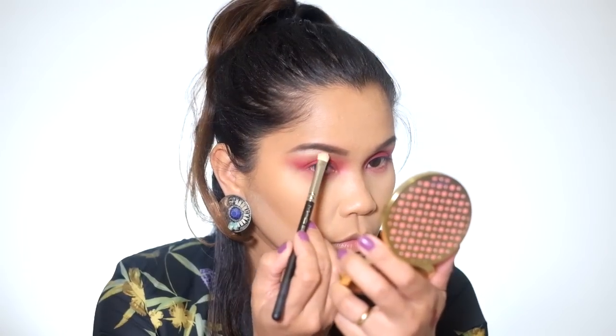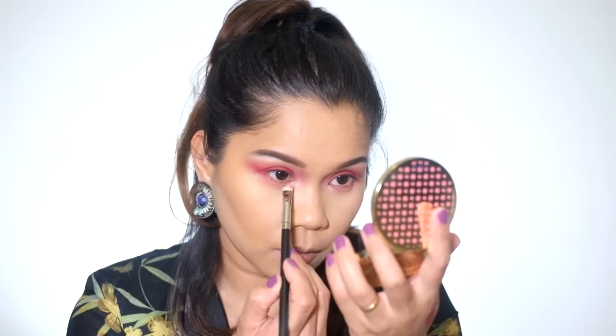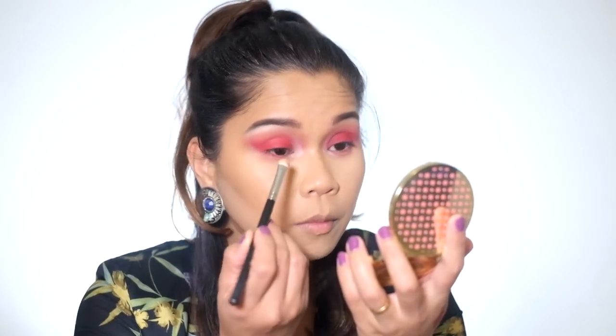To highlight the lower part of my brows and also put on my inner corners, I'm going to use this Bone shade from Hema. Right there. And then I'll extend it up.